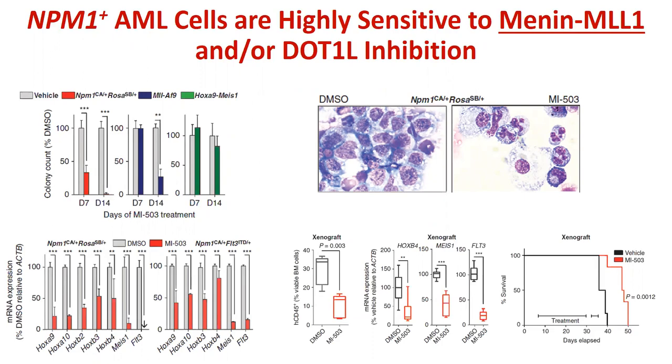And so treatment with a menin-MLL1 inhibitor, in this case MI-503, as you can see, with several days of therapy, reduced colony counts in NPM1-mutated mice, resulted in myeloid cell maturation by microscopy, and resulted in downregulation of, again, numerous HOXA and HOXB genes, and also MEIS1.